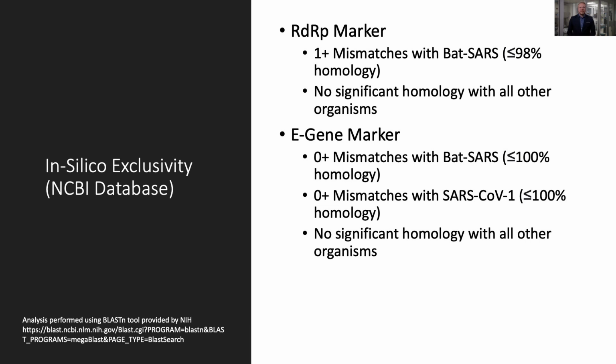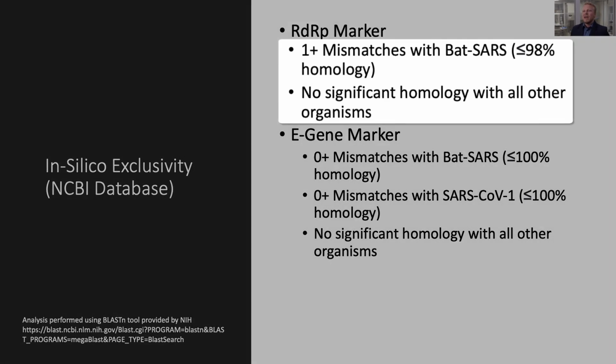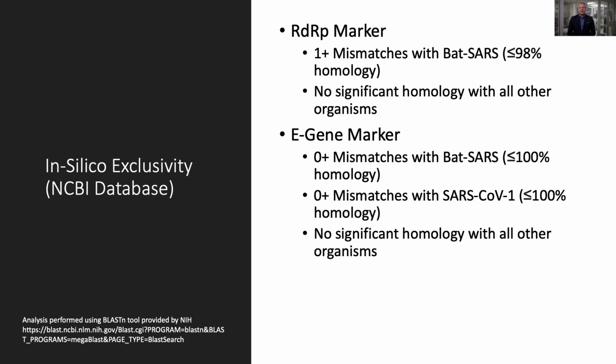For exclusivity analysis, we used the BLAST-N tool to query the entire NCBI and associated databases. We have 2 markers for our COVID tests. For the RdRp marker, there was no significant homology with any other organisms, except for some strains of SARS found in bats, which had as low as 1 mismatch on the binding target. We don't expect a decrease in sensitivity due to a single mismatch, so if you are testing bats with SARS, that would lead to a positive result. We do not consider this a clinical risk, however, since our tests are intended for human use.